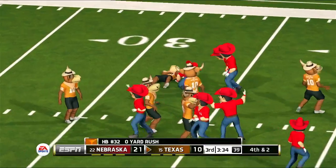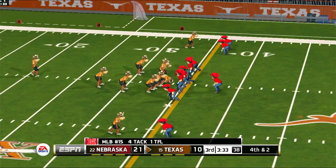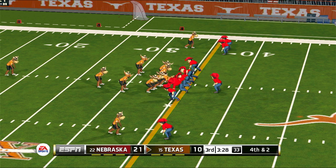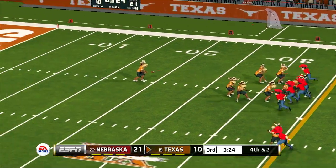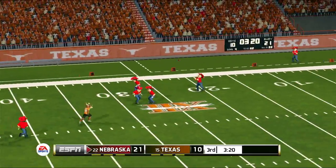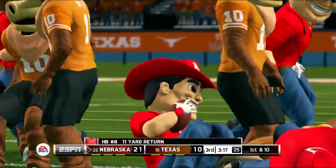Another run, and he's going to be brought down in the backfield. Loss of 1 yard on the play. That'll make it fourth and two. He gets it away, and this is a really nice punt. He makes it out to maybe the 33-yard line.